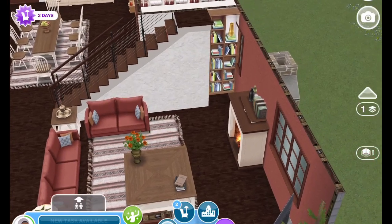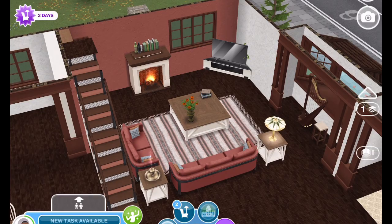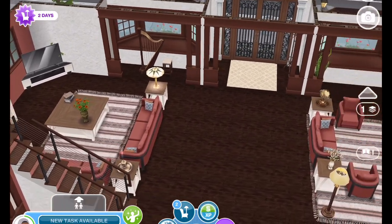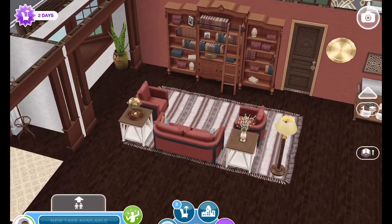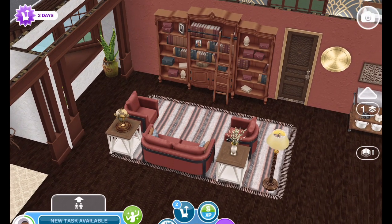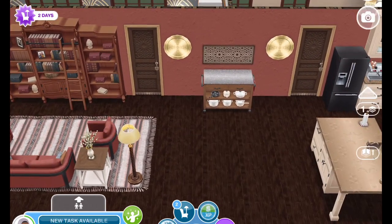You see the stairs there? I've tucked a bookshelf behind it. There's a reason for that, and you'll see that when we go upstairs. I think it's a beautiful little living room area, and I put the harp there in the alcove. And then over here on the other side of the front section of this room, I've put the library. And since I had 4 very large corners to fill with this room, I thought that was a great way to break up the space.